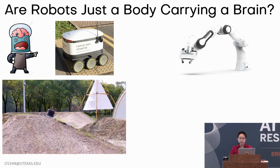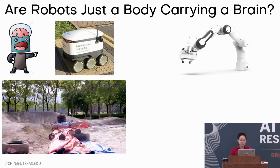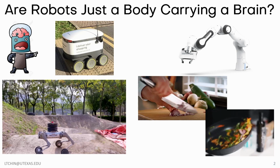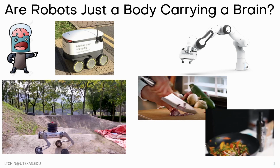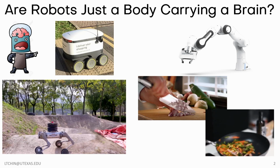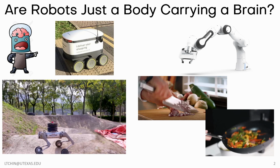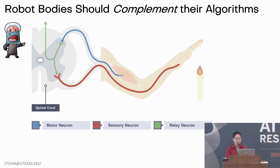So I'm interested in exploring how the body can really work with the brain to get newer applications. And for an everyday example, like manipulation when you're cooking, right? The speed with which you can chop onions or the fluidity with which you can saute vegetables, these simple skills that you do every day are just not present in current robots. What I argue is that we should instead have the robot body complement the algorithms.